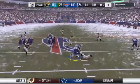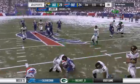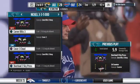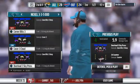On the counter, here's McCoy. And he is going to lose yardage here. It's a loss of a yard there, and now 2nd down. They tried to run the counter, just that the defense wasn't fooled. And when they're not fooled, you see the end result.